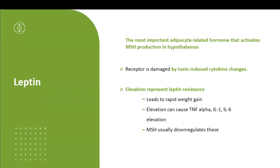Leptin. We've already mentioned leptin before. This is the most important adipocyte-related hormone that activates MSH production in the hypothalamus. The receptor actually gets damaged by toxin-induced cytokine changes, like in chronic inflammatory response syndrome, and you actually get leptin resistance. And so the patient's leptin starts going up.